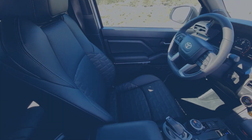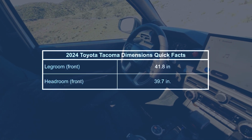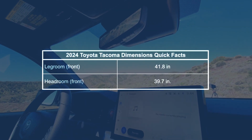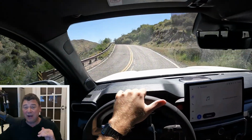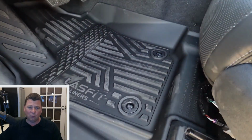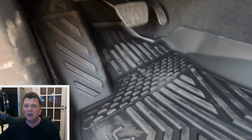So let's break it down by height, and we're going to start up front. First off, front legroom. It comes in at 41.8 inches, but more important than numbers, Toyota raised the seat height, so now you get a much more natural and chair-like driving position. Tall drivers, up to 6'8", have said that they're actually comfortable behind the wheel. And there's good footwell clearance as well, and the pedals are well placed, and even manual drivers say that it feels more spacious, especially around the clutch.